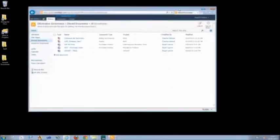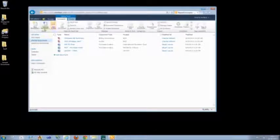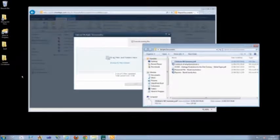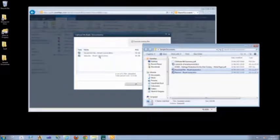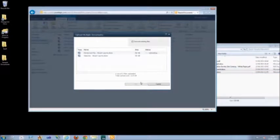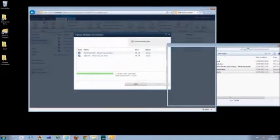So this is just a standard SharePoint document library. It has that workflow attached to it. And what I'm going to do here is just upload a few documents. So let's take these two. Okay, so they're now uploaded. Let's take a quick look at these documents actually.